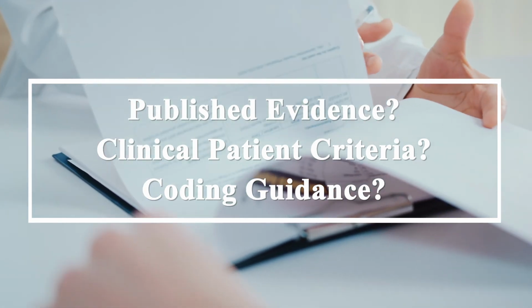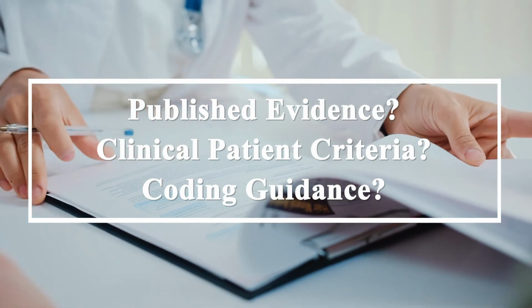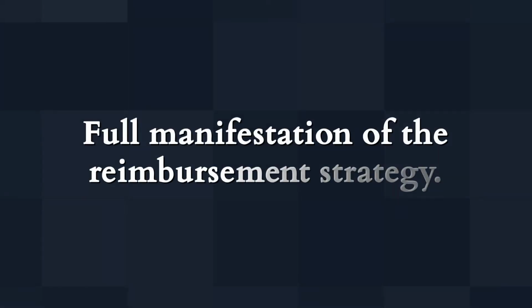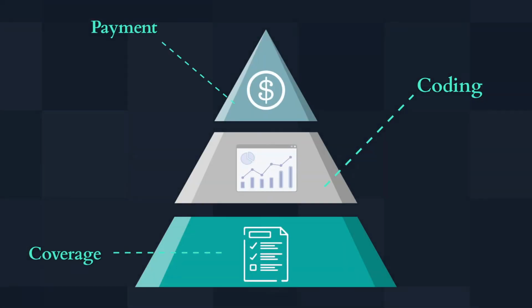So this top-down, bottom-up approach using an integrated patient access program with a data infrastructure is a full manifestation of the reimbursement strategy, i.e. coding, coverage, and payment, and getting to that ultimate market adoption goal.